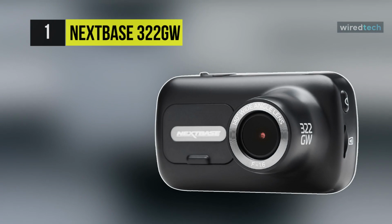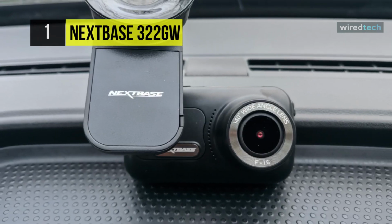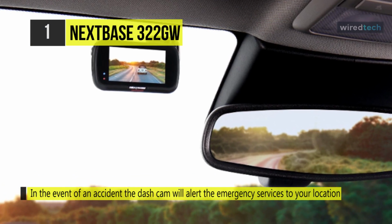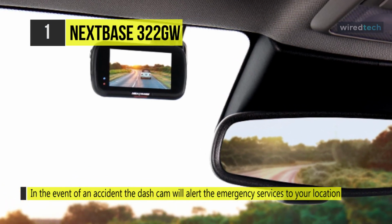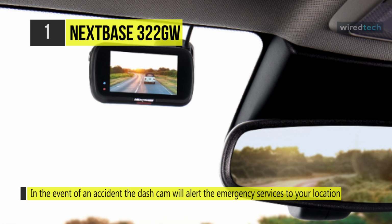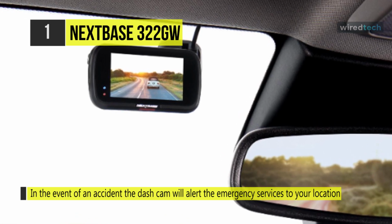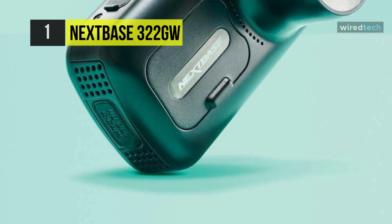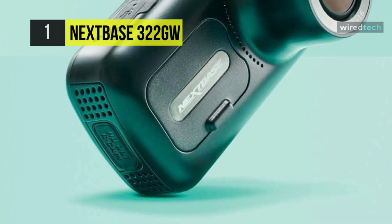The Nextbase 322GW is the world's first dash cam with emergency SOS, ensuring your journey is safer than ever. It will alert the emergency services to your location in the event of an accident and send on crucial medical data to aid efficient treatment. This cam is also compatible with the Nextbase rearview camera modules to add a second camera. Personalize your dash cam and choose one of three different rear camera views from rear, cabin, or rear window view.